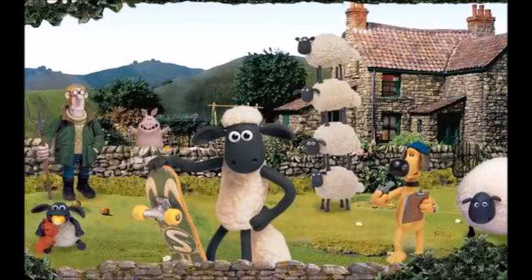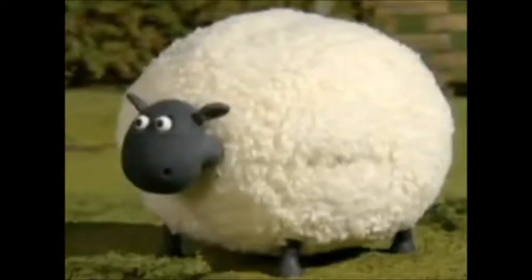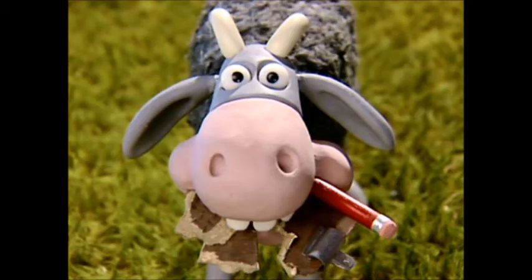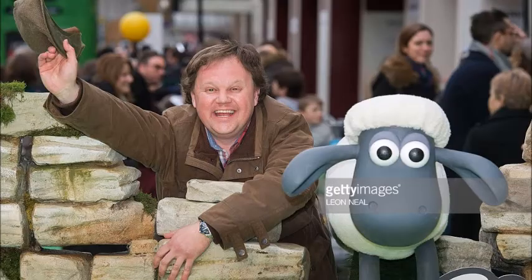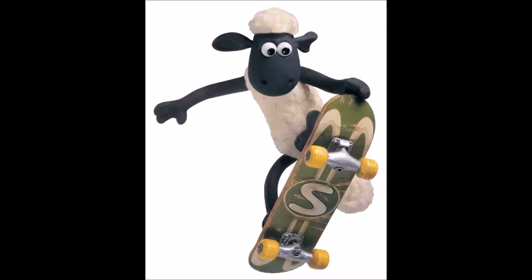The characters in this series are Bitzer, the farmer, Shirley, Timmy, Timmy's mother, the naughty pigs, Murrowmouth the goat, and the bull. For Shaun's voice, Aardman chose Justin Fletcher, and for Bitzer and the farmer's voice, they chose John Sparks. In the series, Shaun was thought of by everyone at Aardman as a 10-year-old boy who is always pushing the boundaries that are set for him.